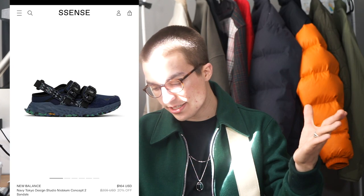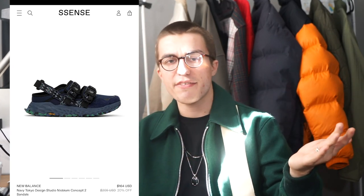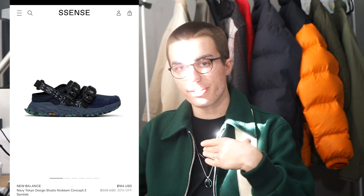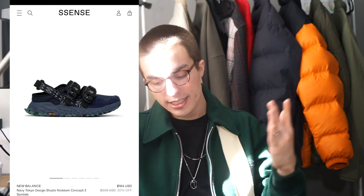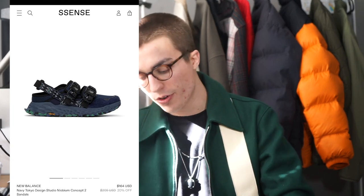Good little discount, the 20% off or whatever. And I don't know, I'm not usually a navy shoe wearer. I think they actually came in a tan color that I prefer, but I couldn't find it on there, so maybe it sold out. But yeah, I wanted to show it in there anyways. Good little gorpy option for you.